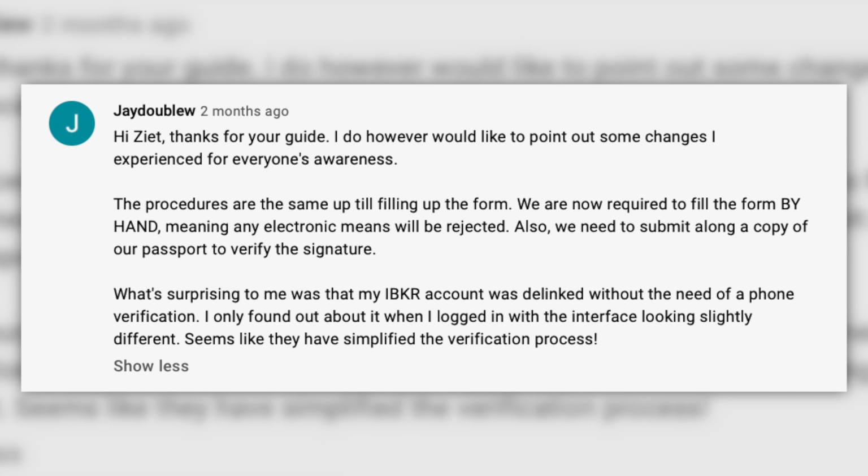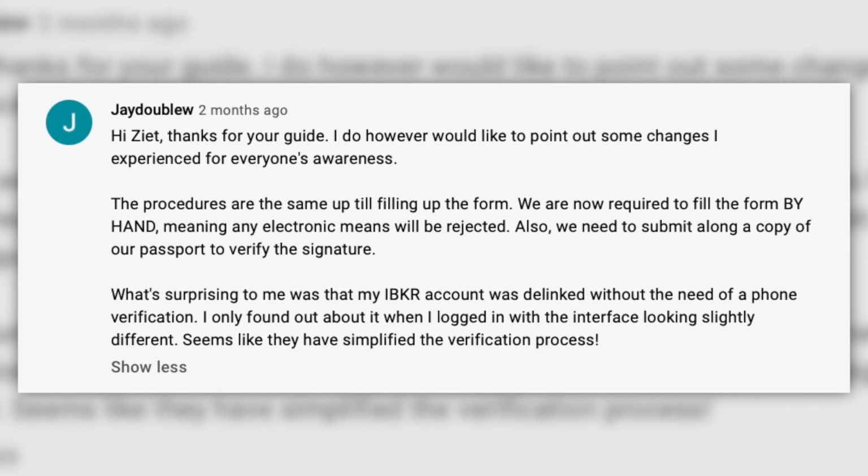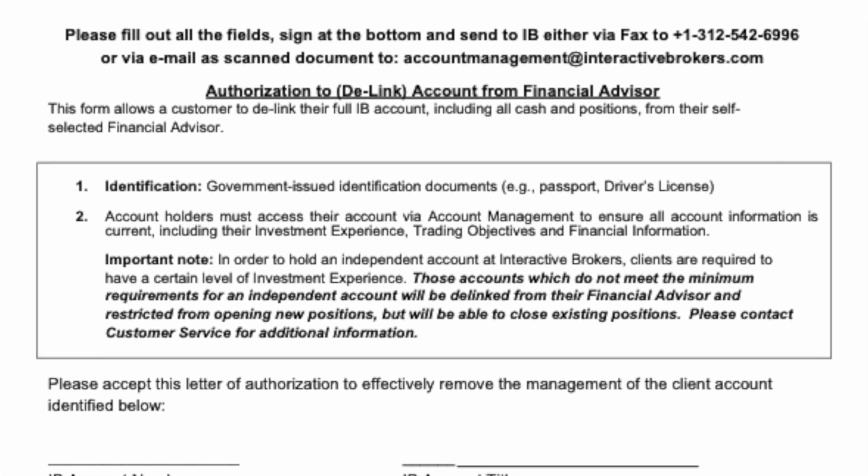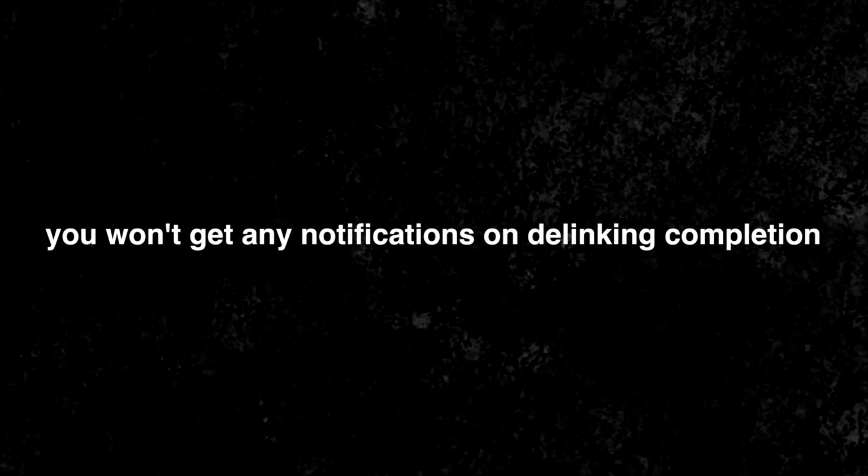This is totally fine because IBKR or TSG is constantly updating their procedures, so don't be surprised by it. From what I've learned from all of my lovely viewers, some of them actually had a pretty simple delinking procedure whereby they just emailed TSG at globalsupport@tradestationinternational.com, and TSG subsequently gave them a delinking form to fill up, and after sending it back to them, you wouldn't hear any update from either TSG nor IBKR.